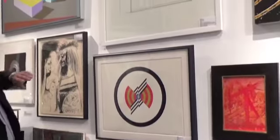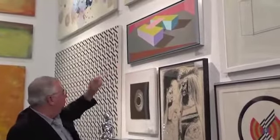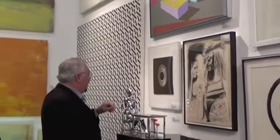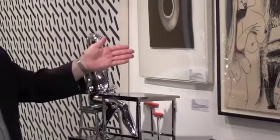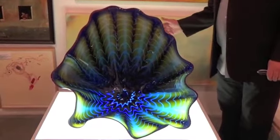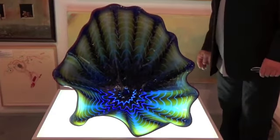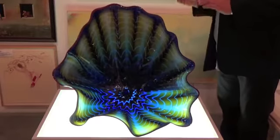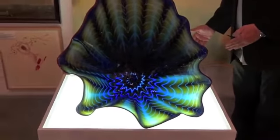We've got Donald Judd, Picasso prints, and a beautiful little work by Ron Davis from 1973. We have an Ernest Trova sculpture, as well as a Lee Bontecou print from 1967. Out of one of the estates, we were able to get this truly beautiful work by Dale Chihuly that was custom made for these people on this amazing pedestal that comes with it.